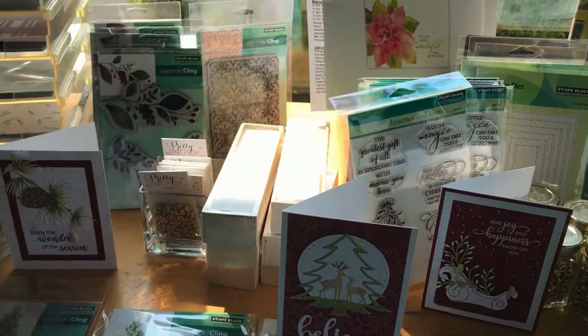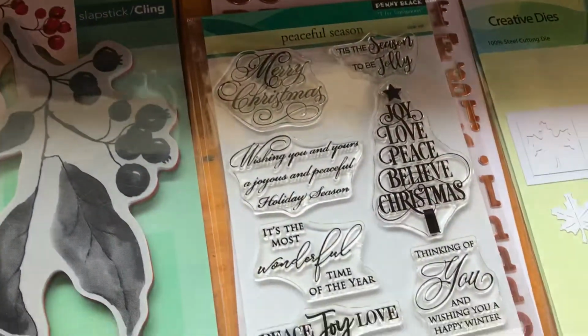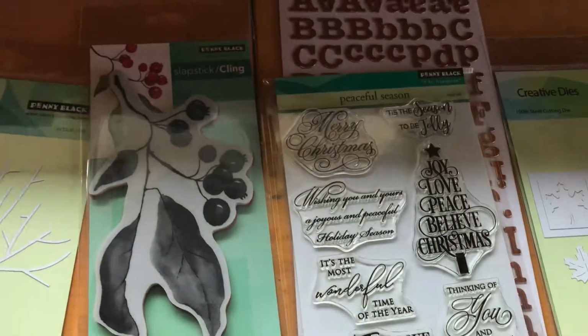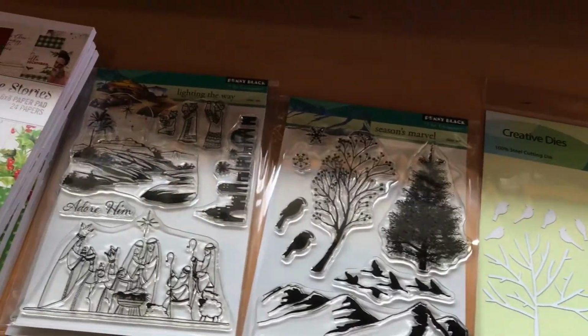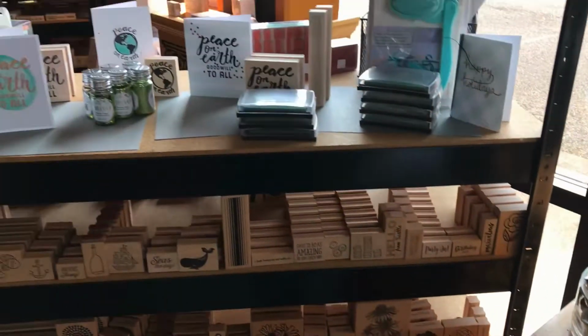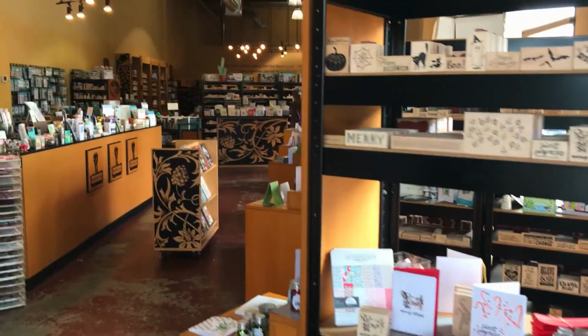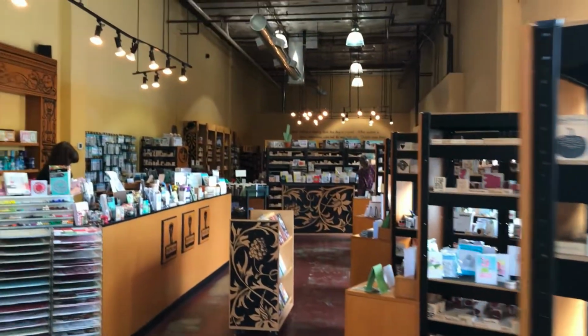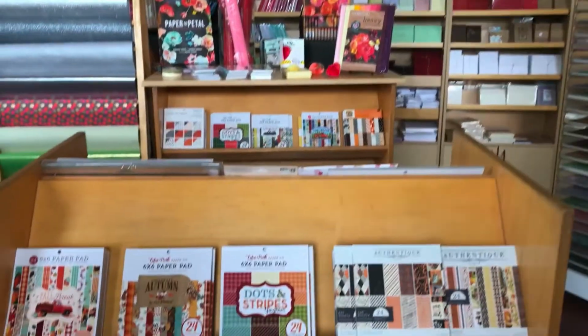They have amazing selection. You can see I'm looking through the penny black stamps. The paper brands that they carry are wonderful. They have their own brand. Their stamp selection is great. And they package everything in a way that's really handy for card makers. Small packages of embellishments, and you can buy cardstock in a very heavyweight.